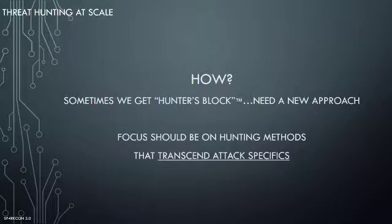So I would say the focus should be, for anybody doing threat hunting, to focus on methods that, as I say, transcend attack specifics. So instead of saying, you know what, I'm going to go after this one exact exploit method, this certain traffic pattern that I know this certain malware transmits, that's getting down in the weeds to a point that it'll be really, really difficult to cover all the different things you should possibly look for, right? It's an enormous task.